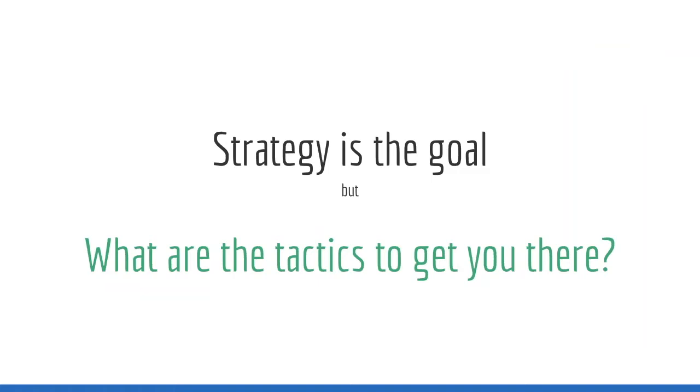So there's a few ideas of why you want to do it. But what are the tactics to get there? People are quite often concerned. They don't necessarily trust cloud solutions, but they can be trusted. You have to learn how to use them.